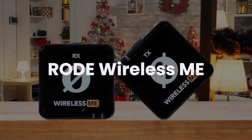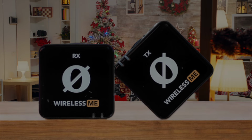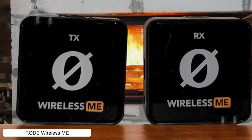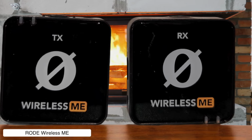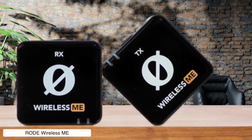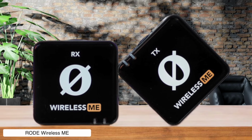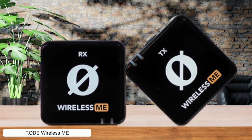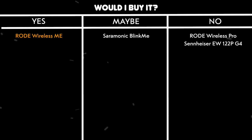Rode Wireless MME. This one is dead simple to use. Pairing right out of the box, comes with all the cables including one for your iPhone, and cleverly puts a microphone right on the receiver unit too. Sometimes the audio level feels a bit quiet without tweaking, and needing the app to change settings or check battery because there's no screen is kinda annoying when you're out and about. Would I buy it? Yes. For sheer ease of use with an iPhone and that handy second mic on the receiver, it hits a sweet spot for convenience and quality without destroying my bank account.